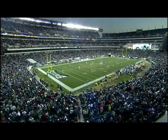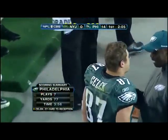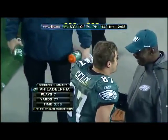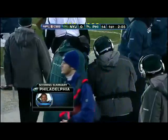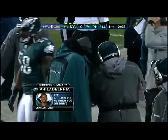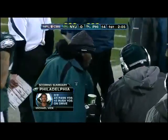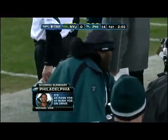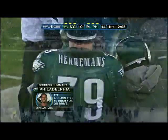We are back at Lincoln Financial Field in Philadelphia. 7 plays, 77 yards. And Brent Celek with the touchdown catch. That was a big-time throw by Michael Vick. I mean, to sit in there, you know the rush is coming. You give your tight end a chance to make a play down the field. And good offenses are able to take advantage of field position and turnovers.